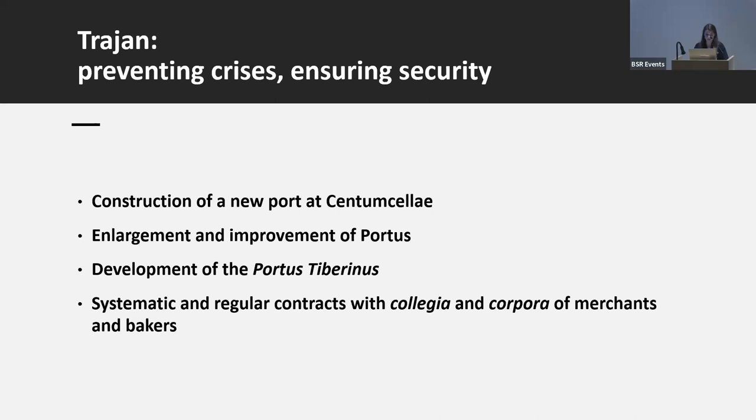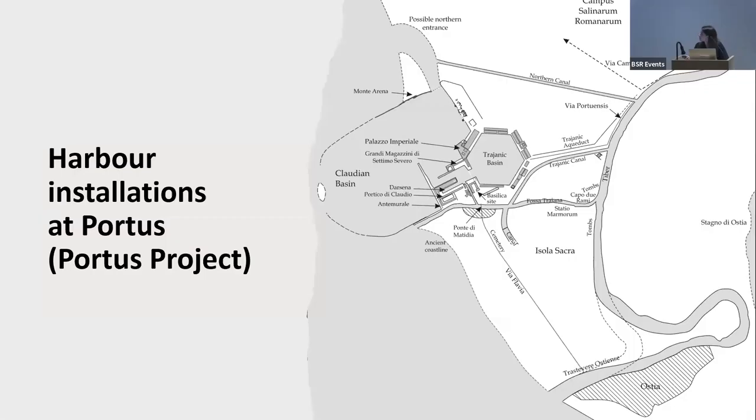As we mentioned before, he enhanced the hub of Portus with the construction of this hexagonal basin that had the main purpose of providing an additional shelter to ships anchored in the main one, thus not only providing additional anchoring space and wharfing space, but also providing a safer space where ships could stay in cases of bad weather.